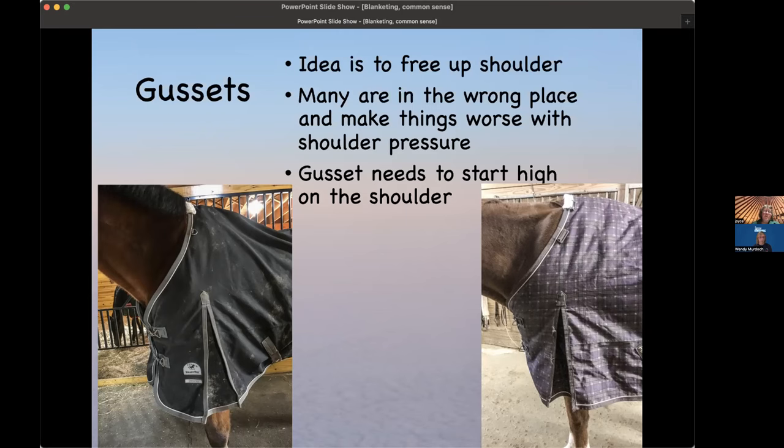So on this one, it's a little bit better. It's a little bit higher up. But in reality, if you're going to sew this kind of a gusset in, you almost have to come really high to free up this part of the shoulder, because you can still see how the wrinkles are headed right down, right across that shoulder joint itself. So great idea, but the execution is not always in the right place.